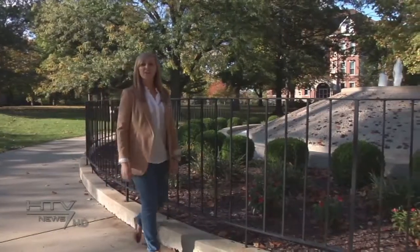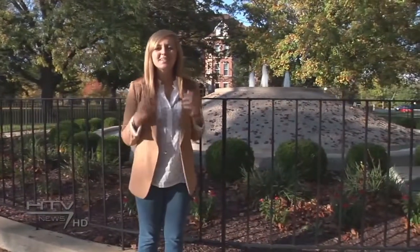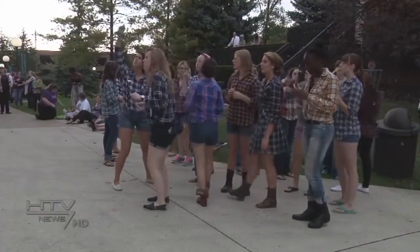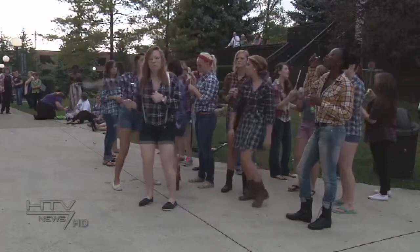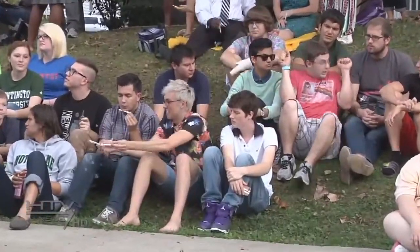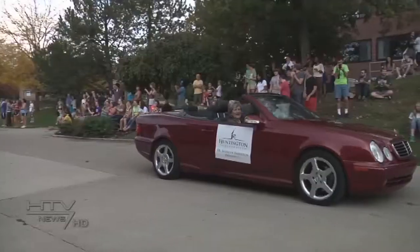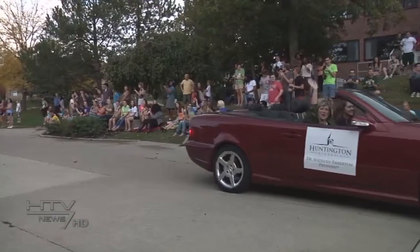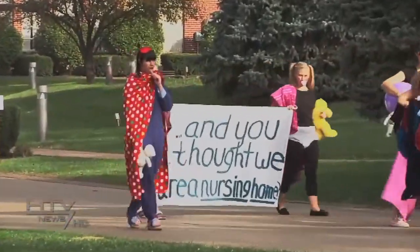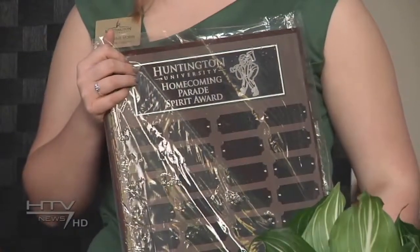As Huntington celebrated its annual homecoming festivities, this year there seemed to be an extra buzz of excitement. The Student Activity Board stuck to tradition and kicked off the activities with the HU Parade. But with the inspiration of the school's new president, Dr. Emberton, the parade was filled with much more enthusiasm. The resident halls were given the opportunity to participate in the parade, and Olympiad spirit points were given to the floors with the most creative floats.